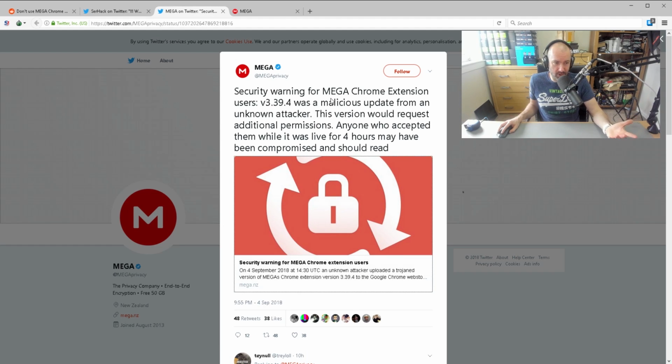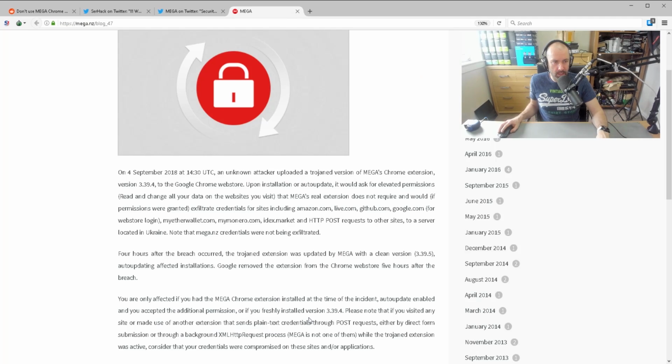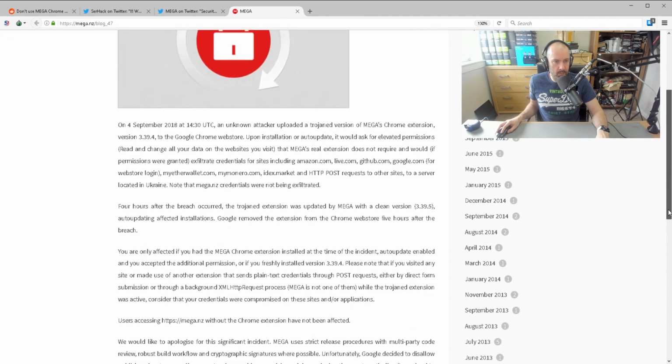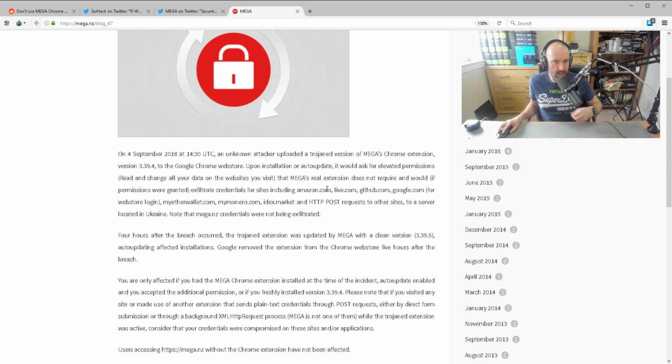And Mega, ironically, is a privacy company. They've got an update here. The version will request additional permissions. Anyone who accepted them while it was live for 4 hours may have been compromised and should read. I have no doubt people will have been compromised. So this is their update about it. It's not a huge article, but at the start here, it explains what happened.